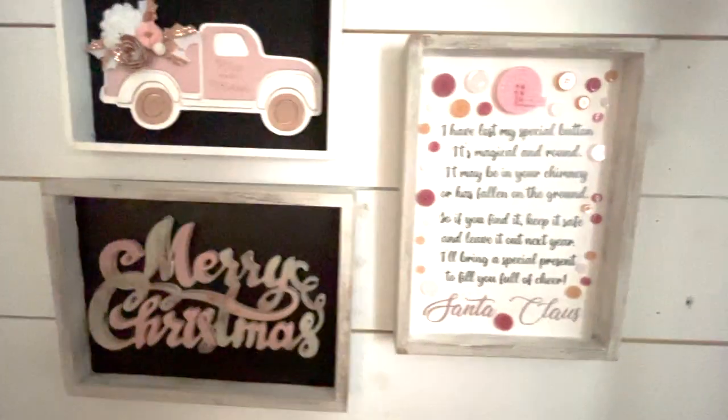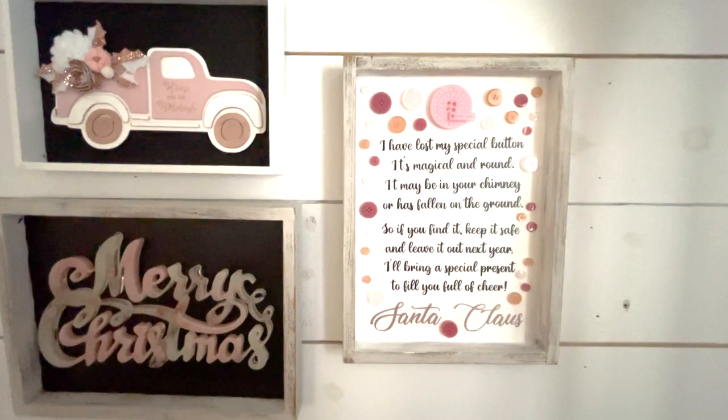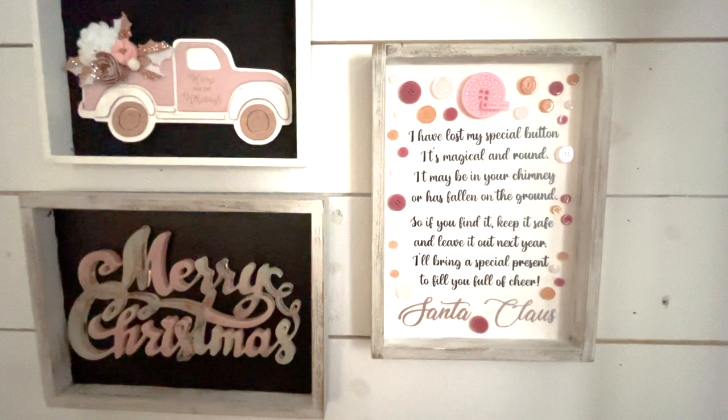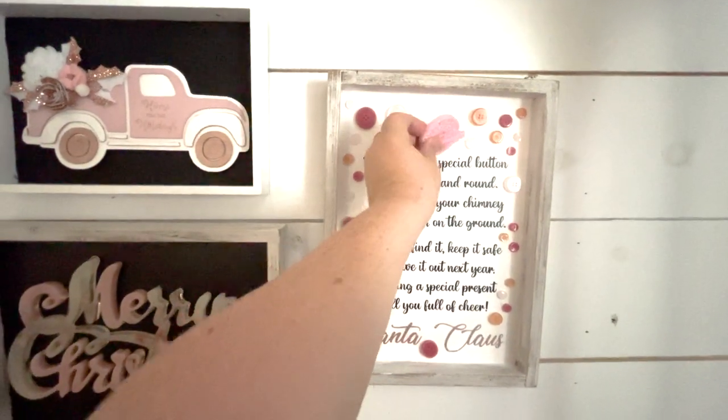And then this is my newest project for this year, and it is Santa's magic button. One of my friends told me about this. I made it for her little girl. So it's going to go to her house soon, but I couldn't help hanging it up.